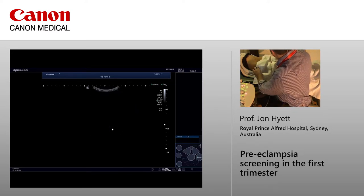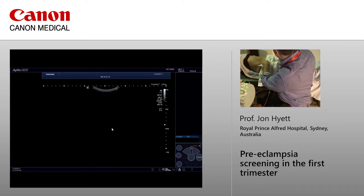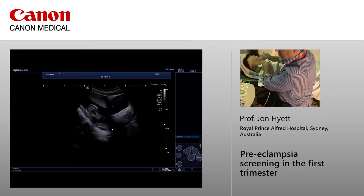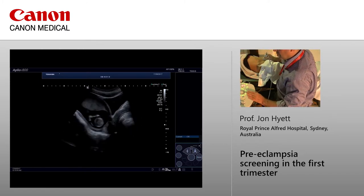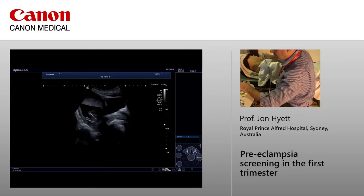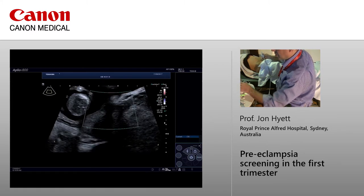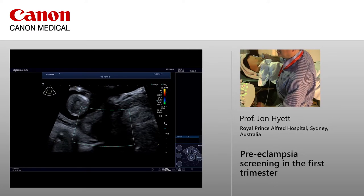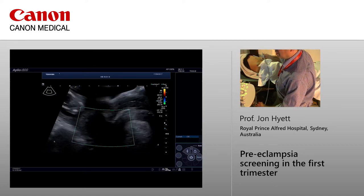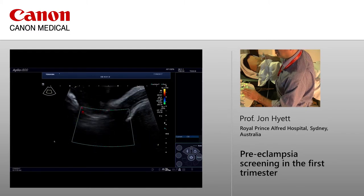Can I just pull this down a little bit further? Sorry. You okay? And so what I'm doing is I'm just trying to make sure that I can see the cervix relatively clearly. You can see that you get some dropout from the posterior aspect of the cervix there. And if I just put the color on now, I'm in the midline at the moment. And what I've done is I'm just tweaking across laterally.